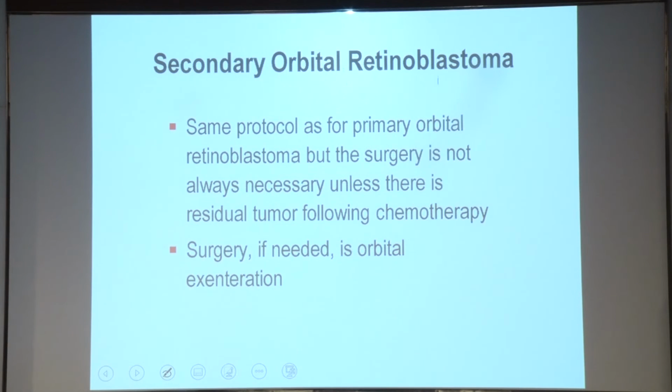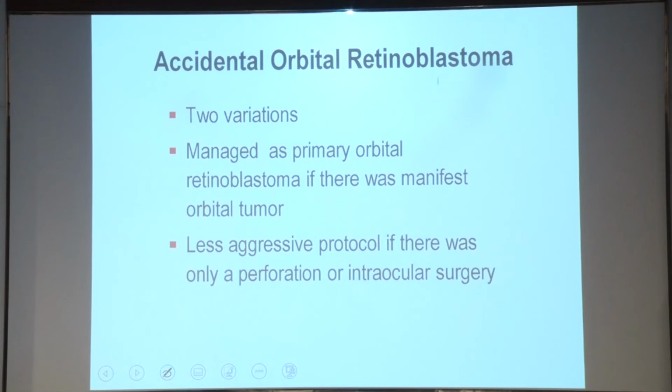For secondary orbital retinoblastoma, generally we don't have to do surgery because it resolves very beautifully with chemotherapy and radiation alone. But if there is any residual tumor, you perform surgery, which has to be orbital exenteration. Accidental orbital retinoblastoma, if it's just a minor spillover, say somebody has just done a SICS with a small conjunctival peritomy, then you can do en bloc excision of the eye, including the area where the conjunctival flap had been made.